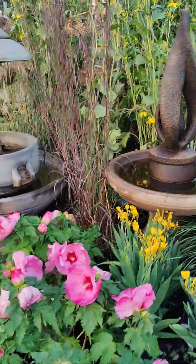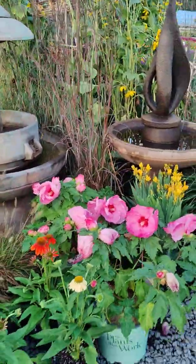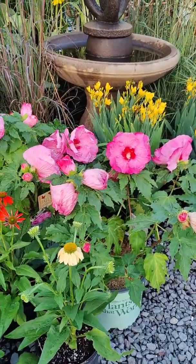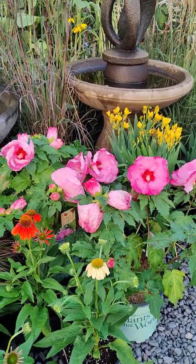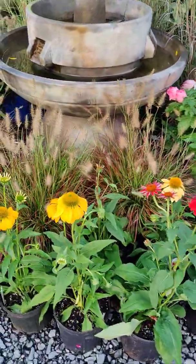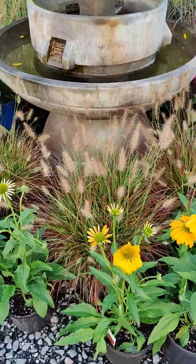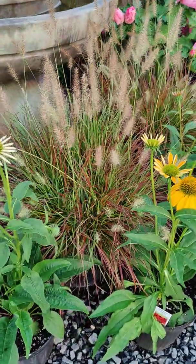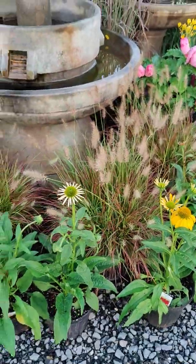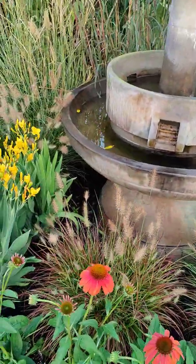Got the fountains. They're not on right now. Nice and quiet so I could talk. We got the hardy hibiscus. Look at that pink. Totally beautiful. Got lots of echinacea. We got grasses. This is the Burgundy Bunny. Look how pretty Burgundy Bunny is. Little dwarf grass. It's red even in the summertime. You don't have to wait till fall.